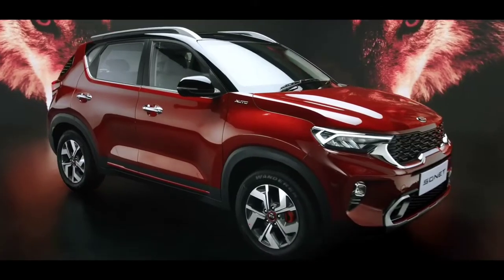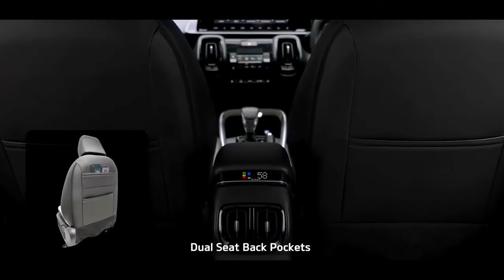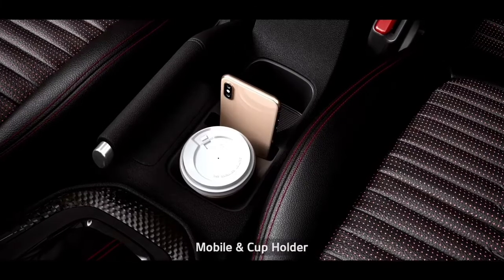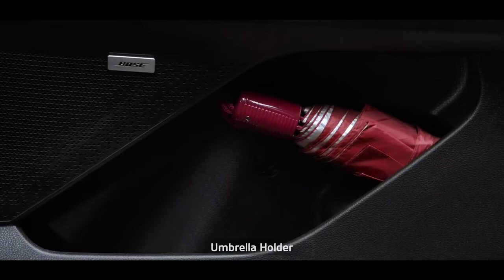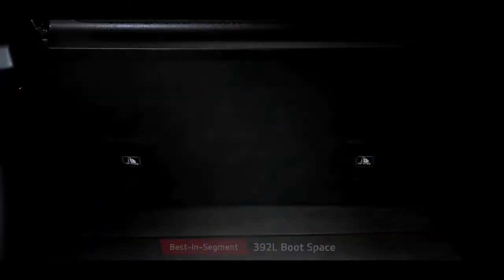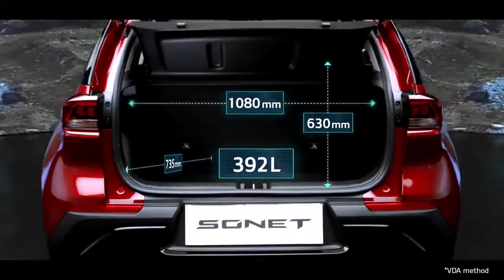When it comes to smart storage, nothing beats Sonet. From the dual seat back pockets, rear armrest cup holders, a mobile holder to umbrella holder, it gives you ample space to keep everything for everyone. The huge segment best 392-litre boot space offers ample space.